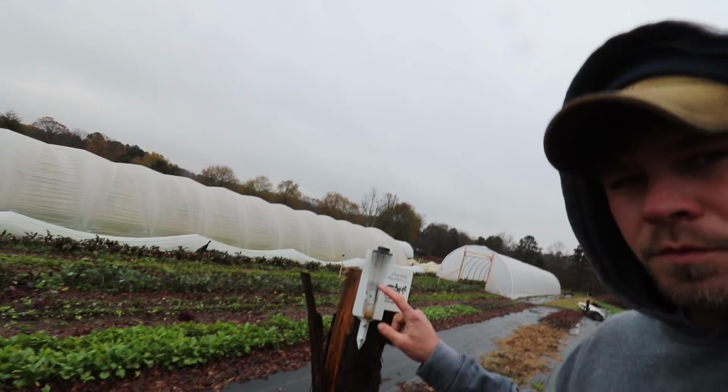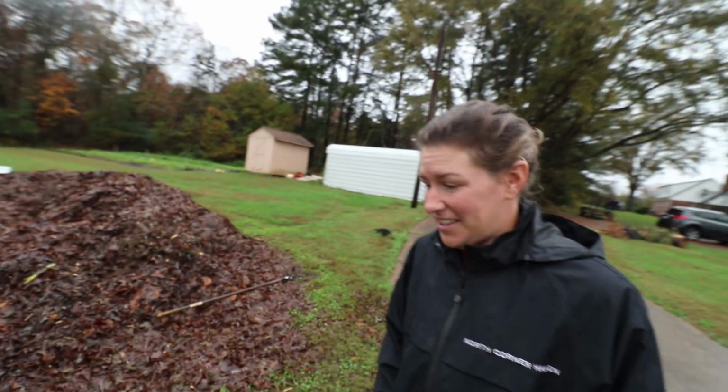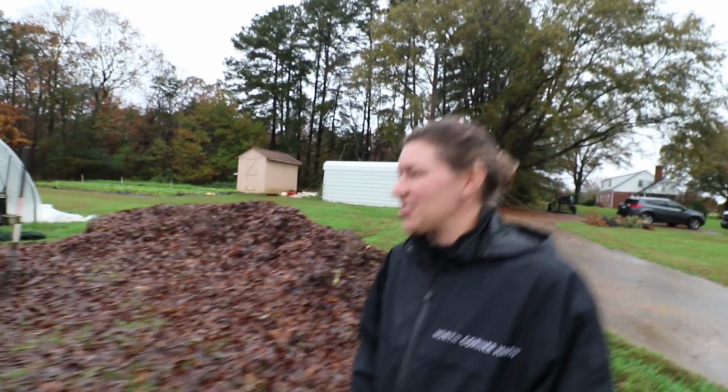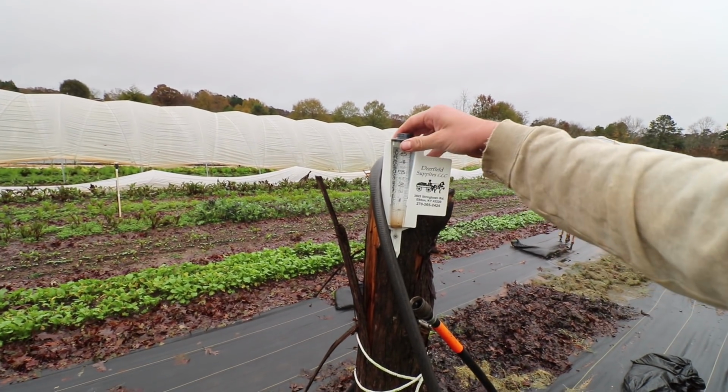So, 2 inches of rain last night. How much rain do you think we got? Probably 6 inches at least. That was crazy. Yep, 6 inches. Wow. It's completely full. That's 6 inches in 2 days. The extra rainfall we got is almost equivalent to what Seattle gets in rain on average a year.